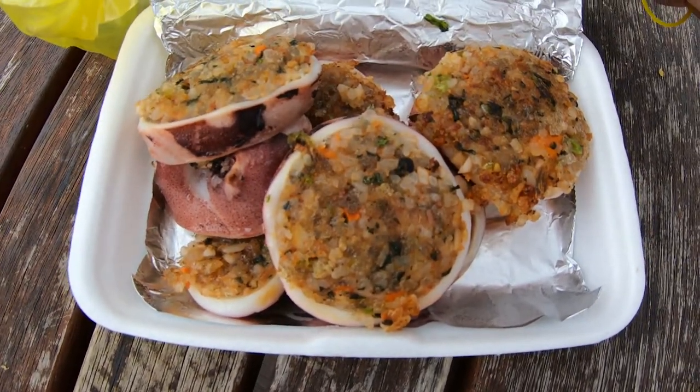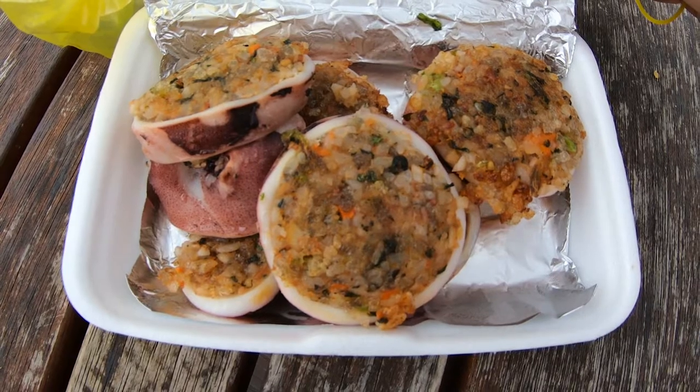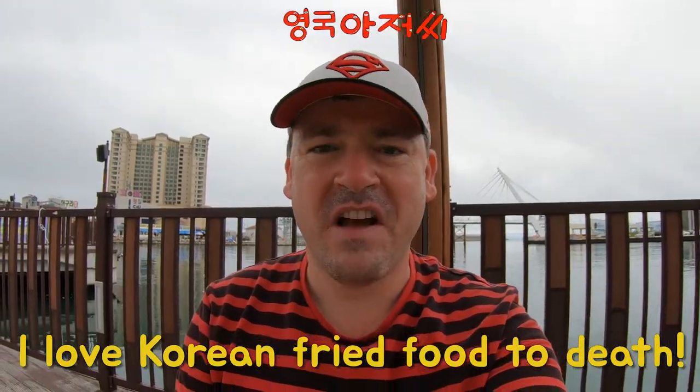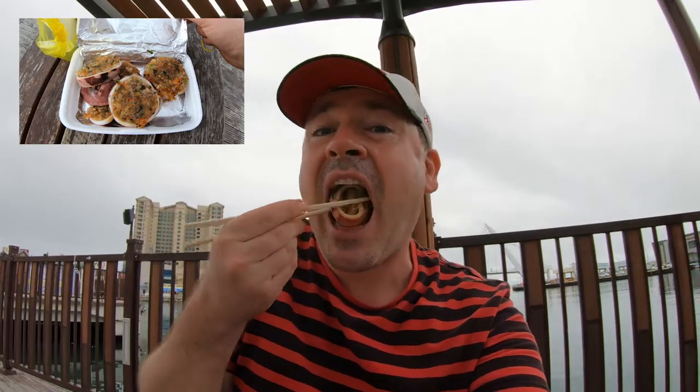Really delicious. Namu mashisoyo. Chonun hangut tweeging, chukduruk saramhamnida. I really love Korea's fried food, so let's try some now. First one, it's a bit messy actually. Ojina sundae. Sorry, I'm picking it up now. Here it is.